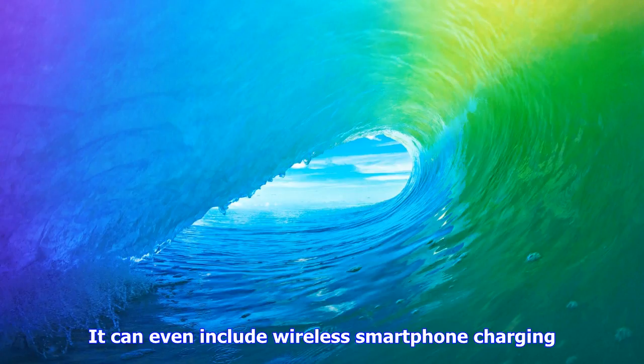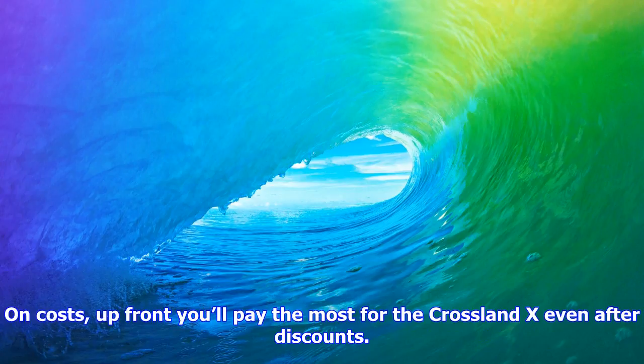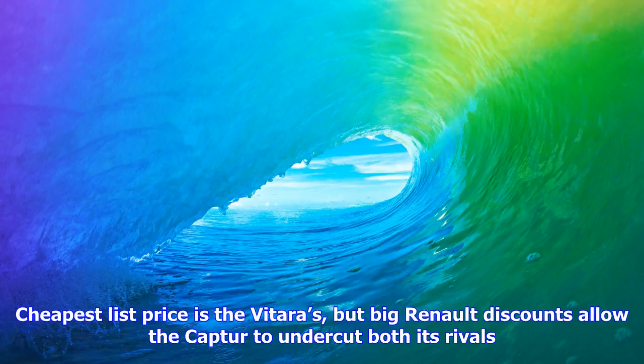On PCP finance deals, the Vitara will cost you least, followed very closely by the Captur, which benefits from a big deposit contribution. The Crossland X will be £59 a month more expensive than the Vitara. On leasing, Captur costs will be lowest, then the Vitara and then the Crossland X.